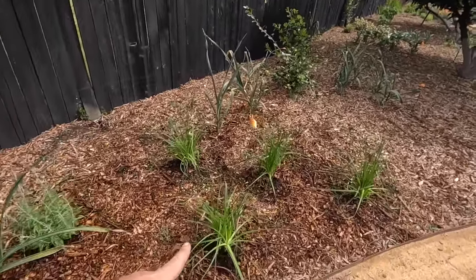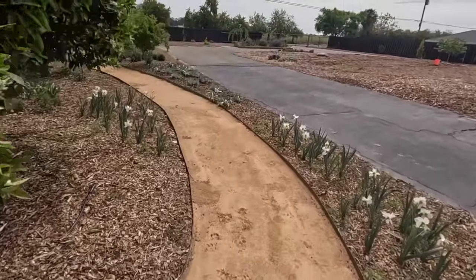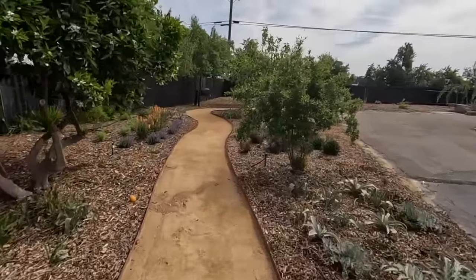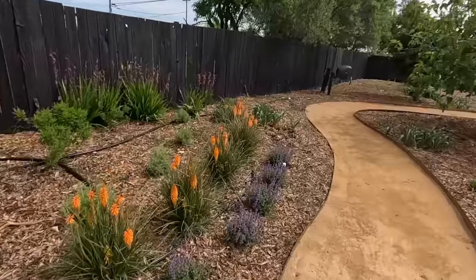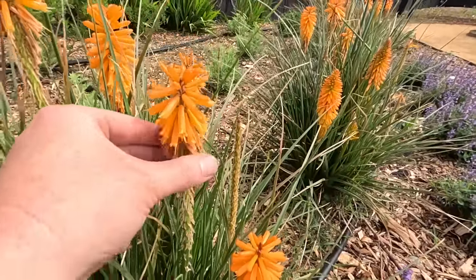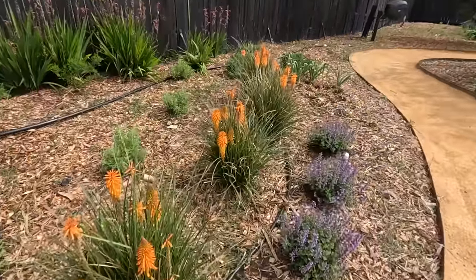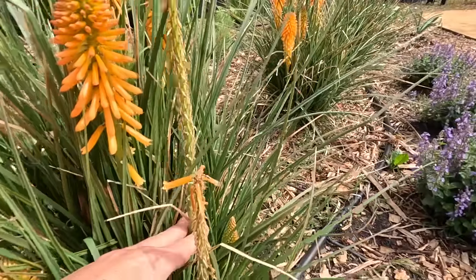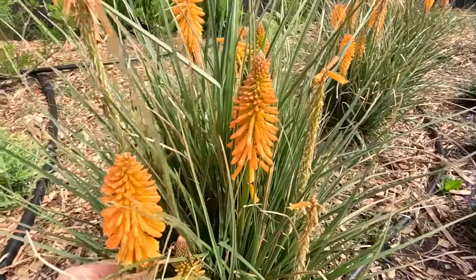Then they respond really well to deadheading. So let me bring you over here. I'll show you. I know I have a ton that need to be deadheaded over here. They will continue blooming if you deadhead them. And what they'll do is the flowers will start fading on the bottom first. You can see this one. It'll start fading on the bottom first, and then you'll have the newer flowers. And then eventually it gets to the end. Here's some sad ones that need to be deadheaded. And so then I'll just come in here and I'll just kind of cut them down, kind of just like that. And then they'll keep shooting up new ones of these.